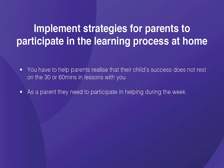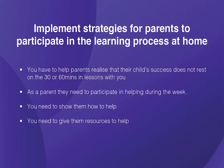So you need to make sure that you involve the parents. You need to show them this is how you get involved as a parent at home to help your child learn, and this is how you can help. And you need to build resources. We had all sorts of ideas, but the main thing you need to do is make sure the parents are involved, they're invested, they understand there's a bit of responsibility, and they know practically how to help. Maybe you've made them some videos, some little workbooks on how to help, anything that's going to get them involved, so it's not just all resting on your shoulders. That is number 4. Let's move on to number 5.